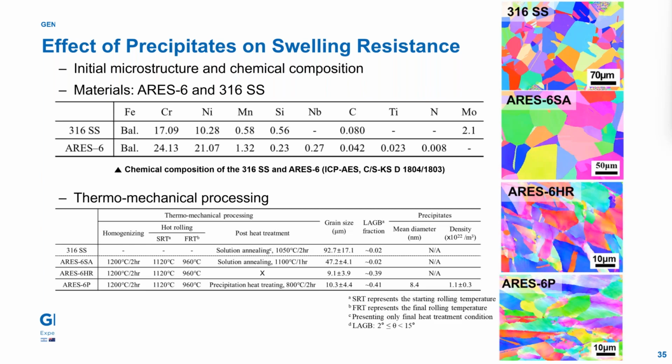First of all, to confirm the beneficial effects of the fine niobium carbide precipitate on swelling resistance, the swelling resistance of the newly developed RS6 alloy was investigated depending on the thermomechanical processing. The reference alloy selected was 316 stainless steel. Both chemical compositions are tabulated here, and some of the mechanical processing of each alloy is also tabulated.